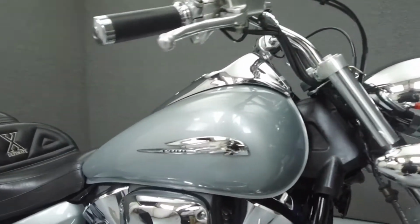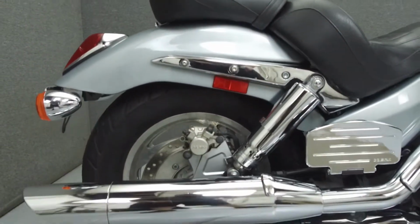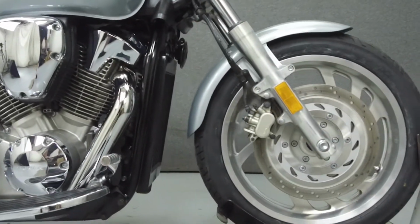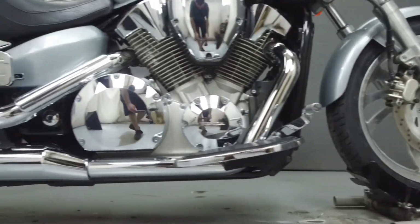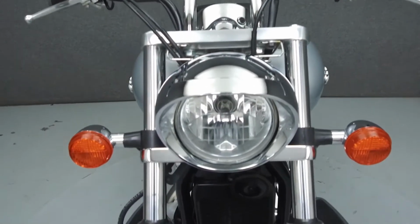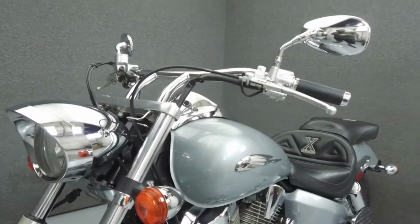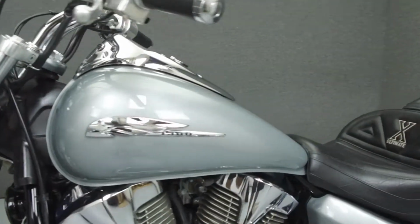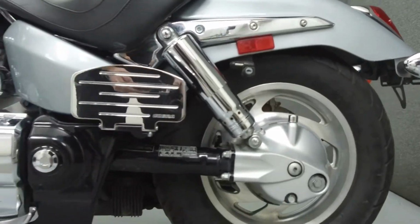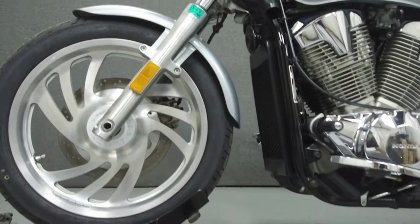Today we're going to take a look at this 2004 Honda VTX1300C with 18,369 miles. Powered by a 1312cc V-twin engine with a 5-speed transmission, the VTX1300 puts out 74 horsepower at 5,000 RPM and 90 foot-pounds of torque at 3,000 RPM. It has a seat height of 27 inches and a dry weight of 699 pounds. This bike has been upgraded with Cobra footboards and an Ultimate X seat.